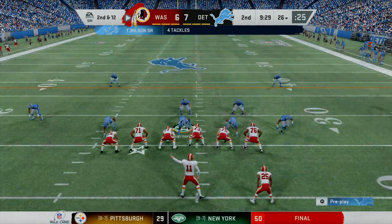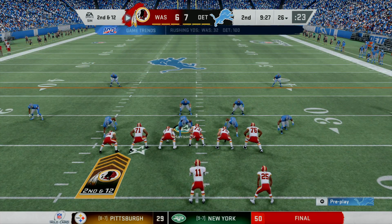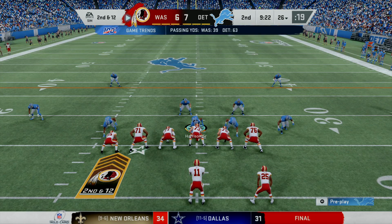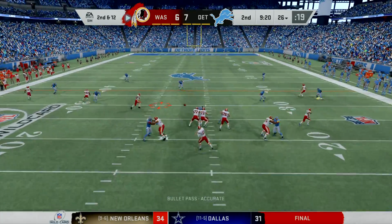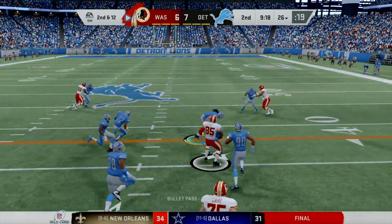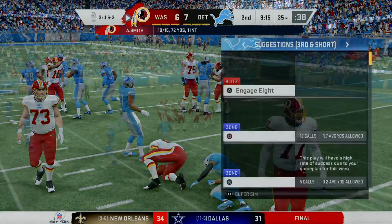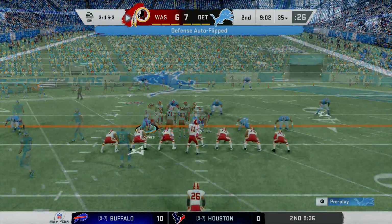It's a loss of 2 there, bringing up 2nd and 12. On 2nd and 12, Smith, and he's got his target. It's Vernon Davis. They'll wind up getting 10 back as that sets them up for 3rd down.